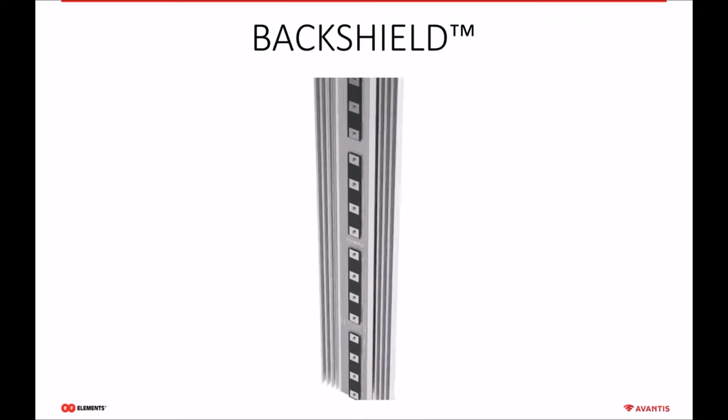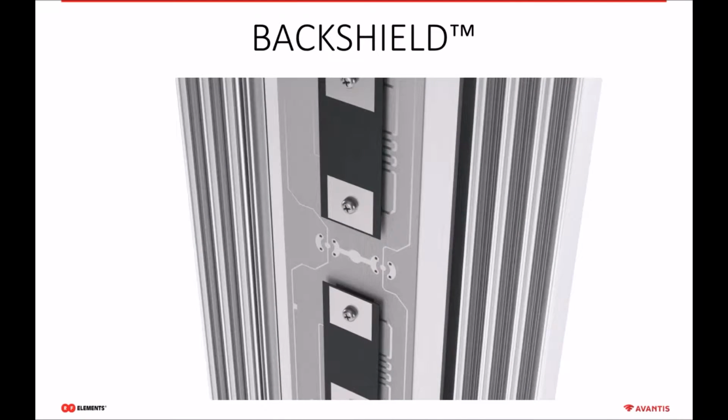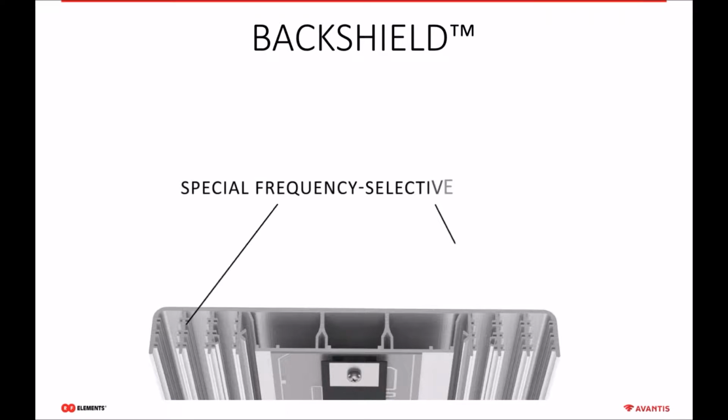First I would like to explain the collocation ability. The key for collocation ability is the backshield. Backshield is our patent pending technology that attenuates the side lobe and also the back lobe. We were able to achieve this by using special frequency selective surfaces. This backshield technology is a highly effective system, and it was optimized by high-class software, and we developed it for a long time.